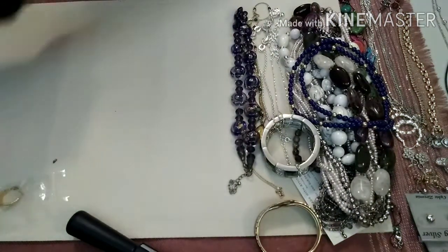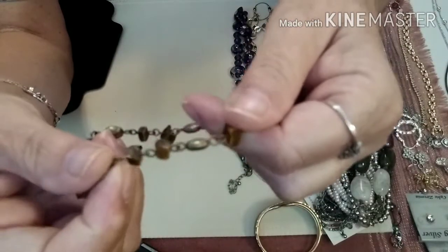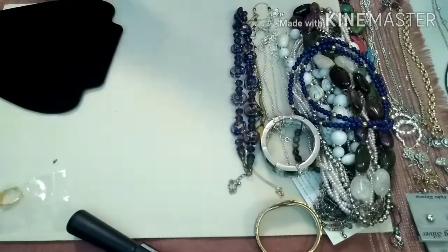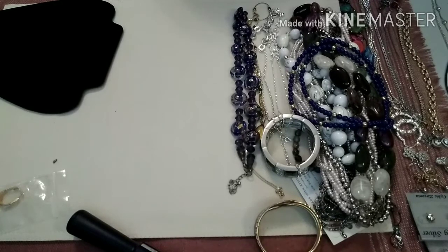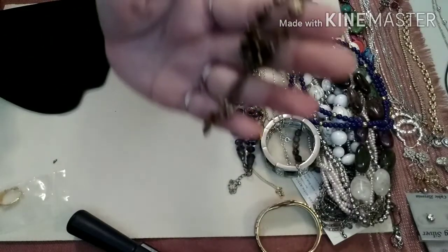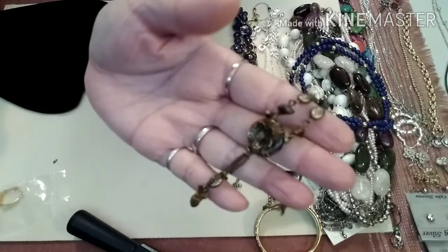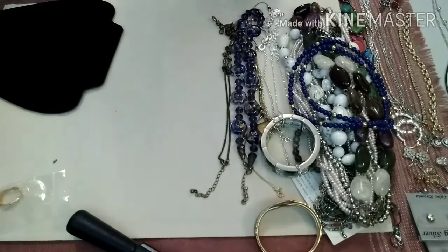So, let me measure it for you. The tiger's eye is very pretty. The little chunks there, those are nice. Okay. So, without the extender, it's 16. With the extender, it could probably go 18. So this one is very, very nice. Just darling. Like it. Okay, we've only got a couple left.